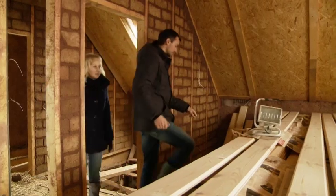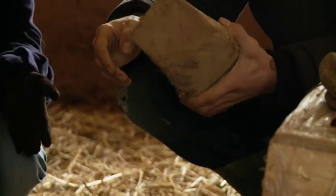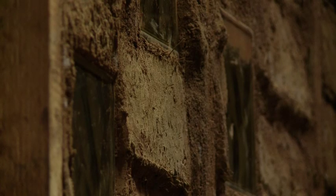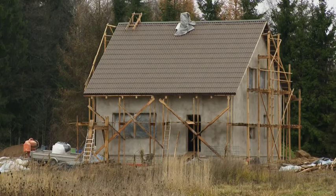Here, even the interior walls are constructed of adobe bricks that were made out of clay mixed with water and straw during the summertime. All in all, there are various advantages of the straw bale houses, and the building method gives great flexibility in their use.